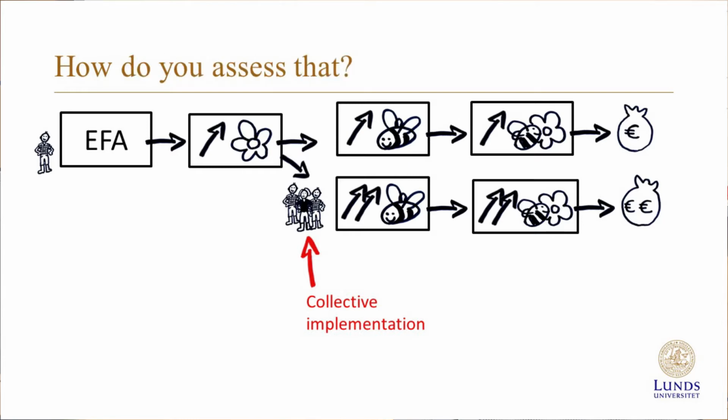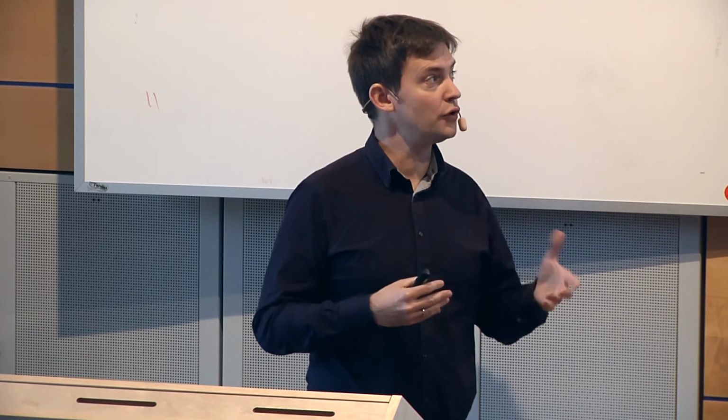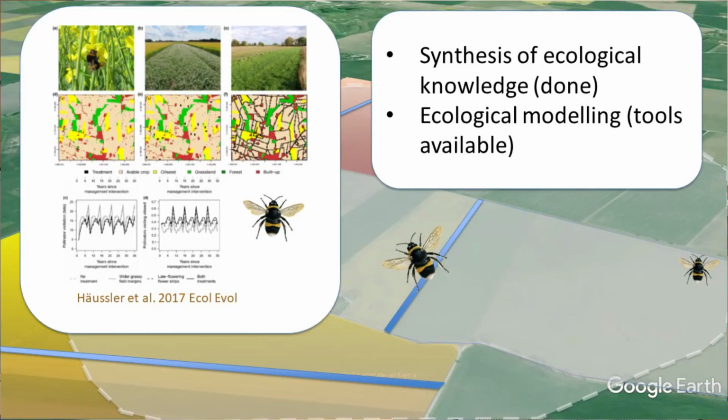How do you assess whether collective implementation, which is possible to do at the European level but which Sweden as a country has not chosen to do? So Swedish farmers can't collectively implement the ecological focus areas in the way that, for instance, Dutch farmers can. How do you decide whether that's a good thing or not?